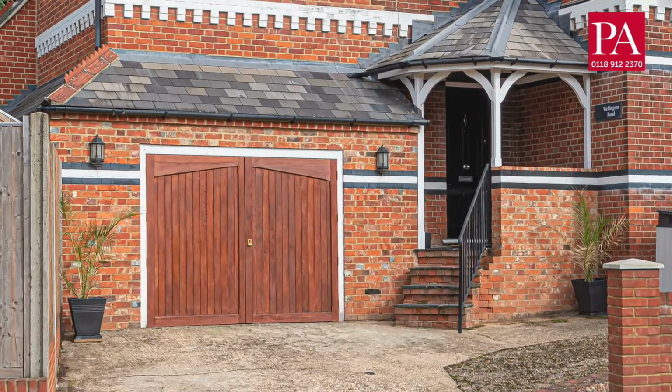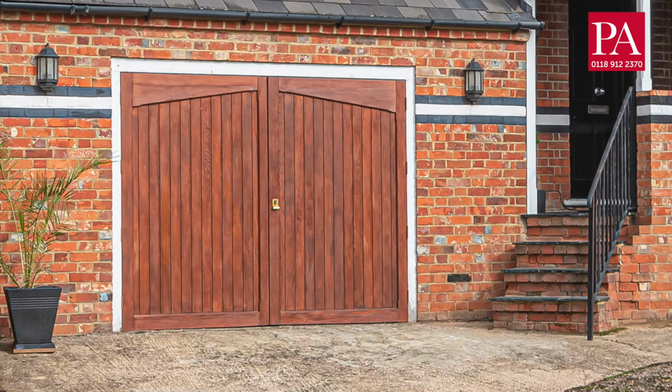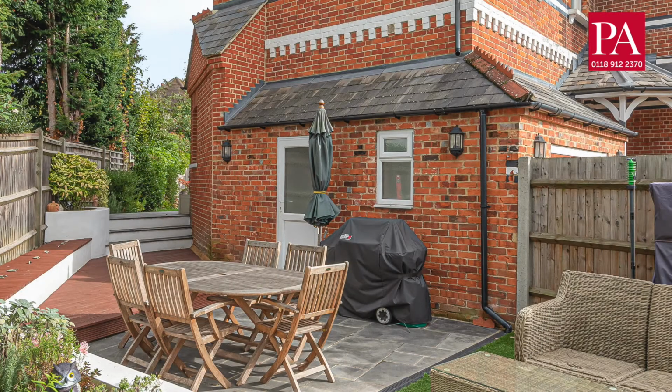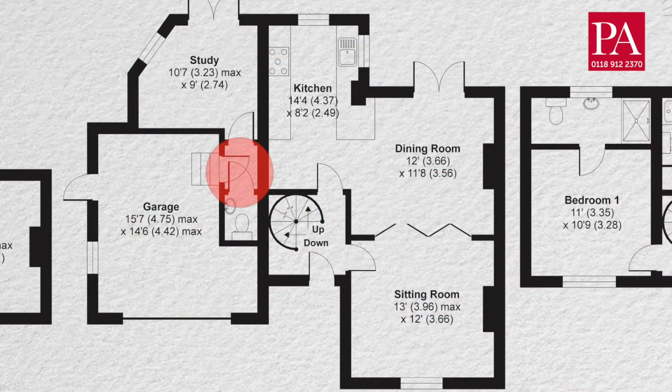There is a larger than average garage that is attached to the property with lighting and power. There is a door that leads to the side garden and a further door that leads through to the inner hallway.